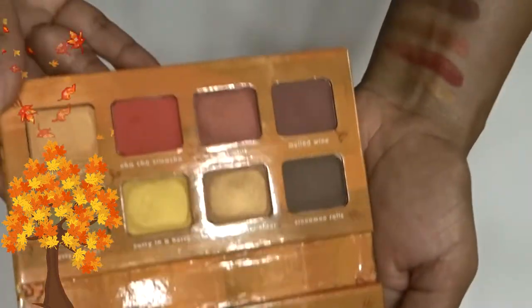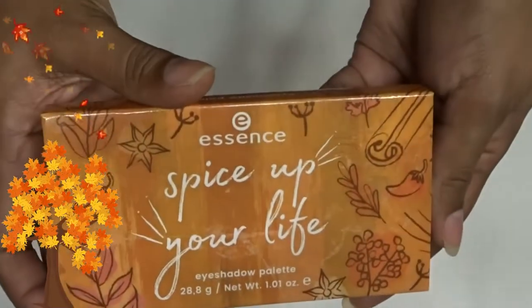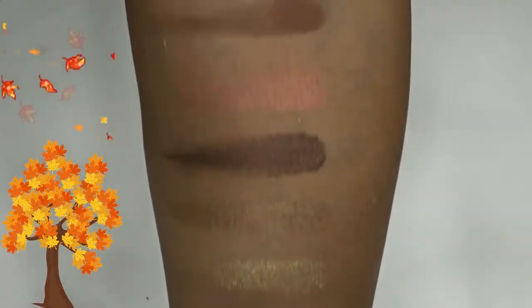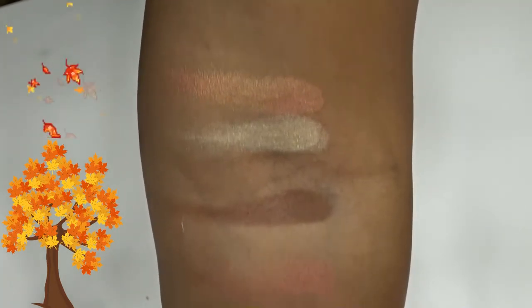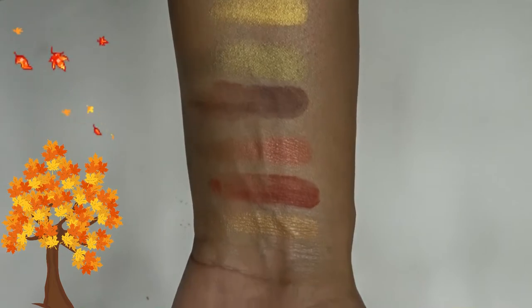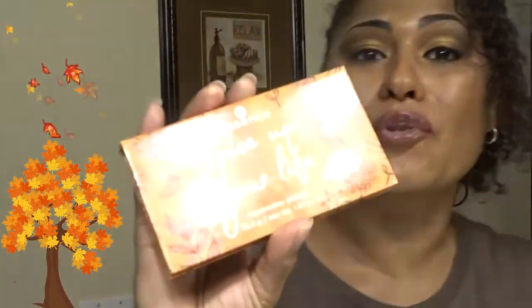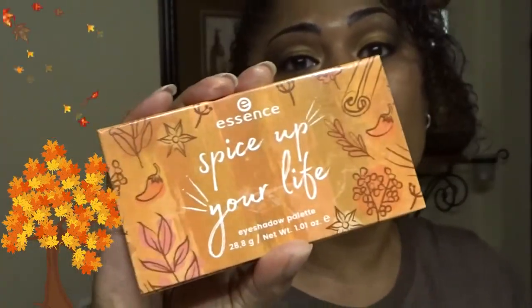Okay. I think this palette is amazing. I love it. It's my first palette from Essence. I've never bought Essence before. I mean, I got one of their brushes, but as far as lipsticks or palettes, never. I don't know if you guys agree with me, but I got an armful of swatches all the way up here. I freaking love this palette. I think it's so cute, so amazing, so affordable, guys.